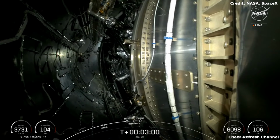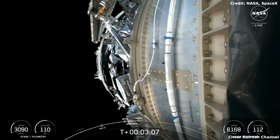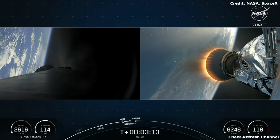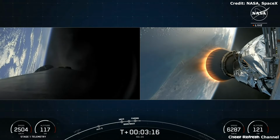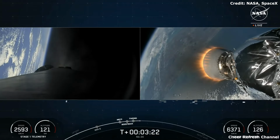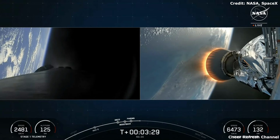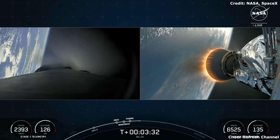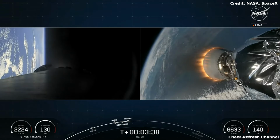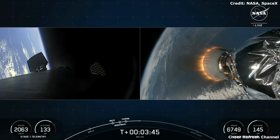Fairing separation confirmed. And excellent news. We were able to see and hear the call out for confirmation of fairing separation. You can actually see one of the fairing halves falling back to Earth on your right-hand screen. Stage one boost back shutdown. And we heard that call out, and you can see on your left-hand screen that the engines on the first stage vehicle have shut down, and that concludes the boost back burn for the first stage vehicle. You can also see that the grid fins are now deploying on the first stage.